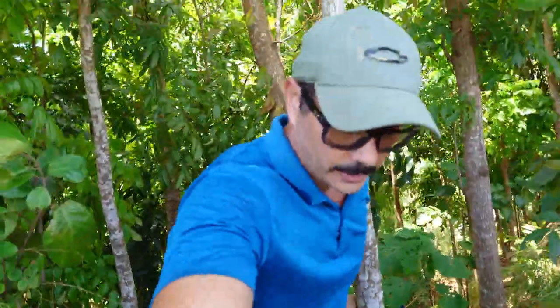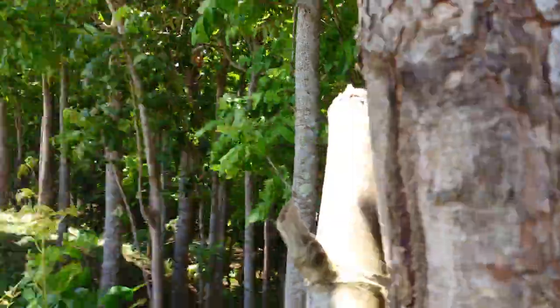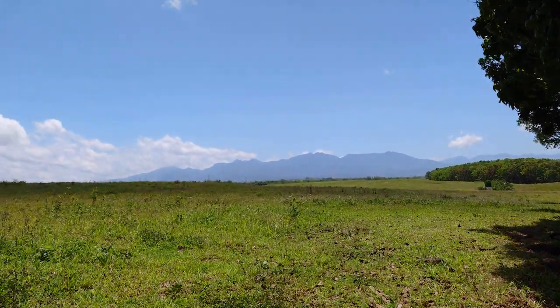Oh, I gotta switch it, gotta grab this branch. All right, almost to the top. I'm trying to look at which tree to grab on here. Okay, I think I'm all the way up. All right, woo! And there we go. I'm at the top.